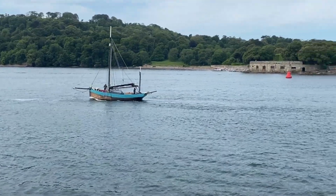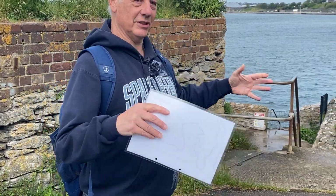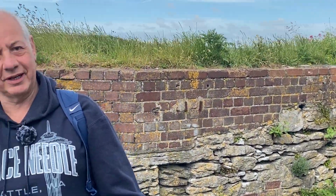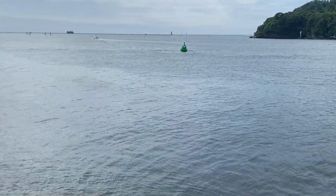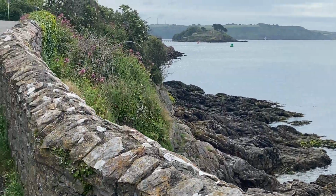And of course, back in the day, this place was very isolated, wasn't it? It was separated from Plymouth. Stonehouse was on its own over there. This was on its own down here. But the next blockhouse is five minutes' walk away around Firestone Bay, which is just basically along this road. And that is now the Artillery Tower Restaurant, isn't it? Yes.